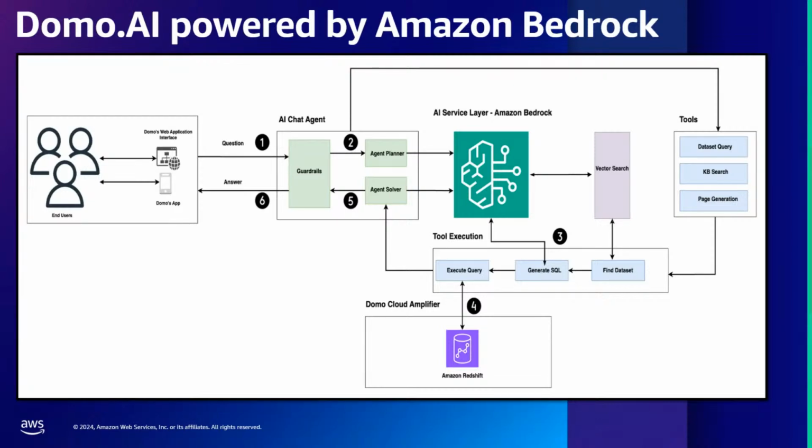Now, after all the tools have been executed, all of the information has been returned, we go back to step five, the agent solver. And this is that step, as I had mentioned earlier, that will take and aggregate all this information, tie it in a neat little bow, and give it in a natural language answer for the user at the end. The last step before the user actually gets to see the answer is that the LLM's actual natural language answer will be again run through Domo's custom guardrails to ensure that everything is non-harmful, follows responsible AI guidelines, and is just good for the end user to see. And that's what happens at the end.